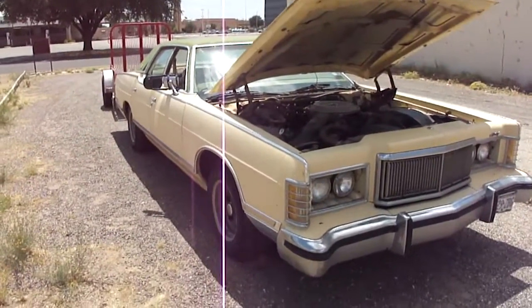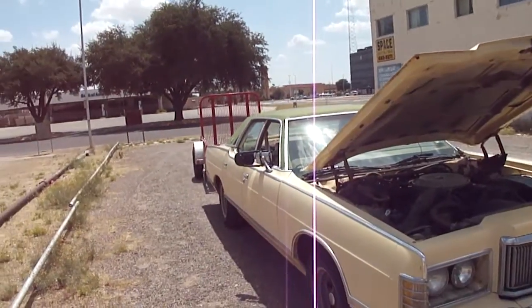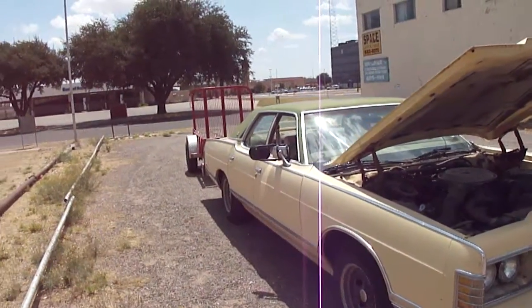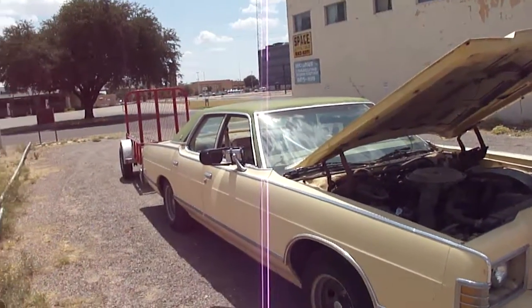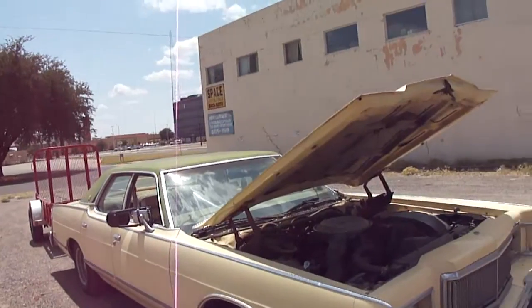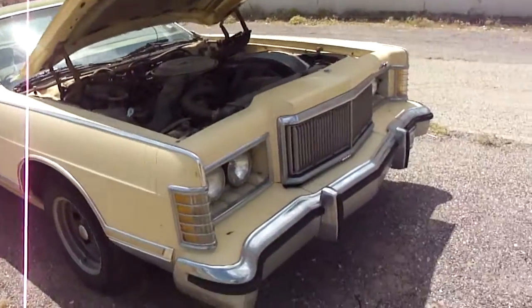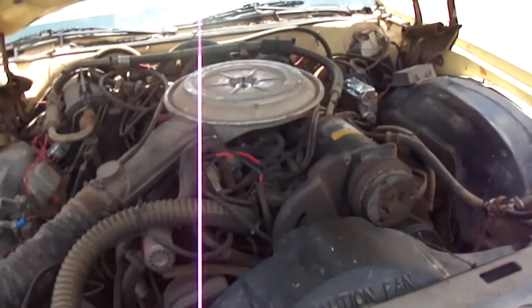This is the 1978 Mercury Grand Marquis. Got it in downtown Midland. I was using it to get some things from the storage unit, and I've been trying to continue to get more things from the storage unit brought down here to the building. But several weeks ago I had a lot of trouble with the Grand Marquis.